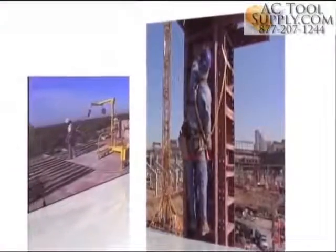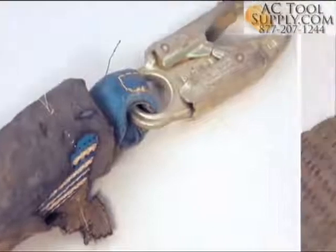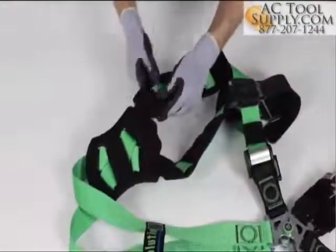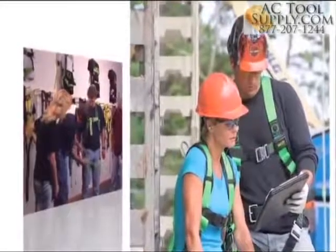Even when fall protection measures are in place, it is important to recognize that equipment deteriorates over time, that routine inspection for wear and damage is critical, and that proper training in fall protection and equipment selection are absolutely vital.